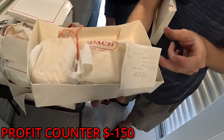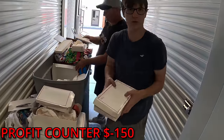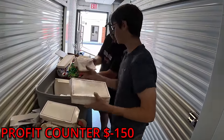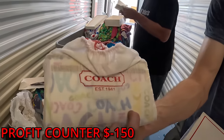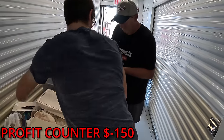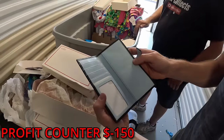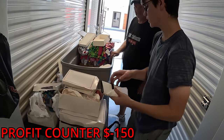How much did they spend? $80 on just one. Wow. I don't know what the other pieces are worth. I don't know if it's a set. I almost don't even want to take them out of the bags. I know. This is insane. Look at this one. Whoa. It's brand new. This stuff is brand new.